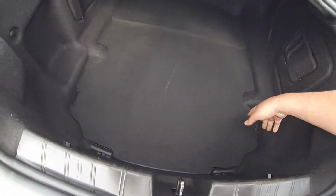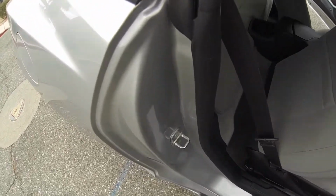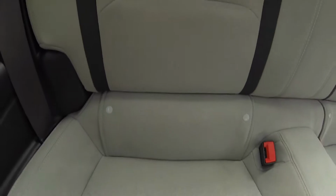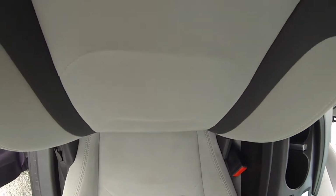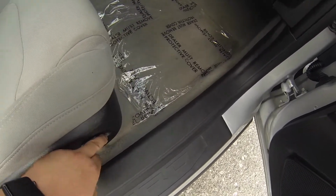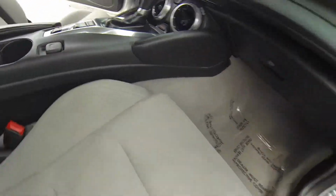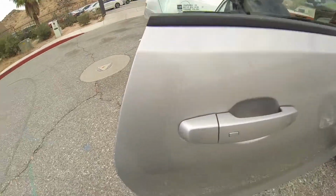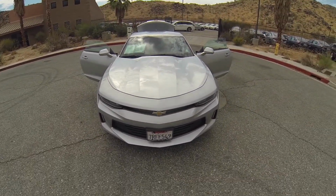Nice and spacious trunk. Powered passenger seat. Keyless entry on the passenger door. This vehicle is equipped with remote start.